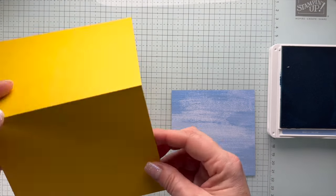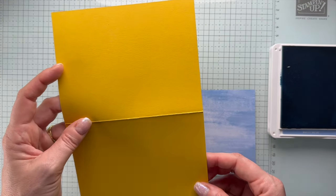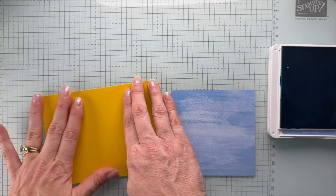All right. So we've started with an 8.5 by 5.5 inch piece of Crushed Curry.